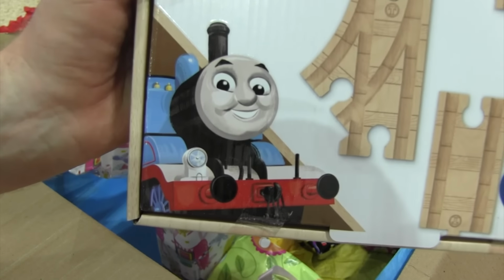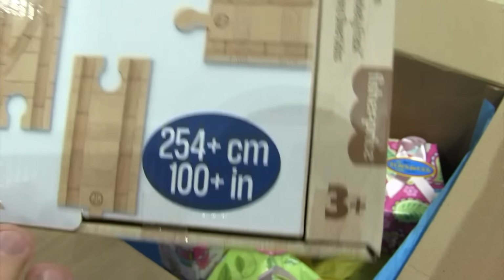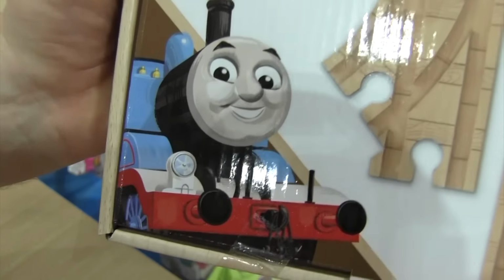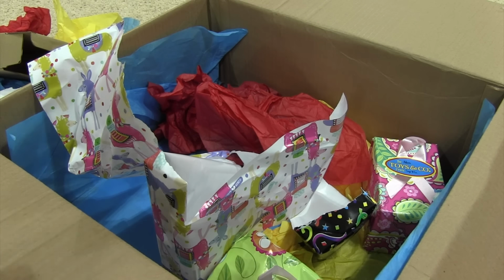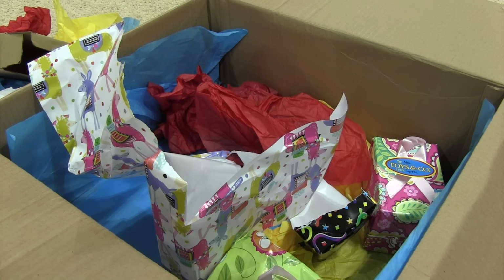I even love this cartoon Thomas in the bottom. Normally, I'm a sucker for that classic CGI face, but this just looks like something that was drawn in a kid's book or a picture book, like if the Railway series had a reimagining or something like that. So very, very pumped about this.